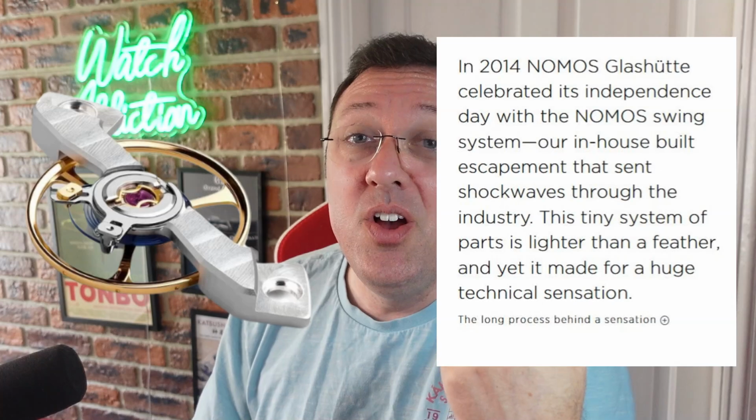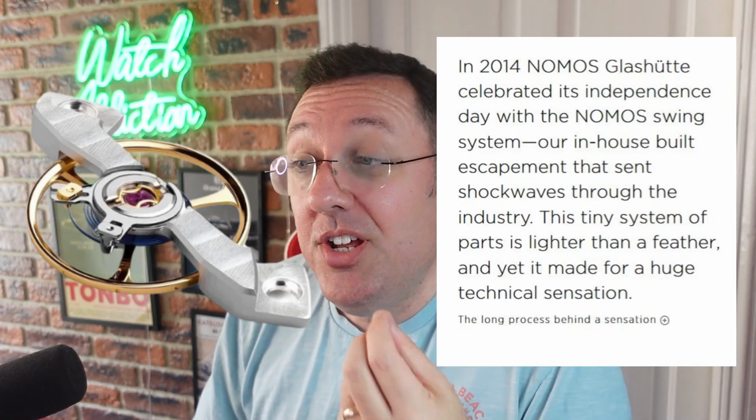From there, Nomos expanded into automatic movements. In 2014, it unveiled the DUW 3001, a revolutionary automatic calibre that was just 3.2 millimeters thick. Remarkably slim, given its robustness and its accuracy. The movement introduced Nomos's own swing system, a proprietary escapement with in-house balance spring, an achievement few watchmakers in the world can claim. The development made Nomos more independent from Swiss supply lines and underscored the commitment to mechanical innovation.